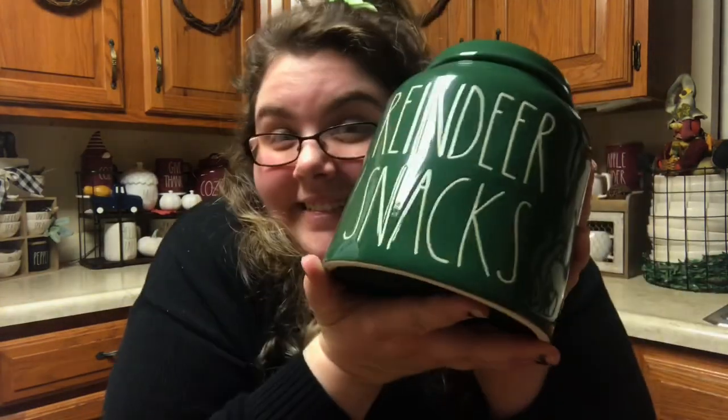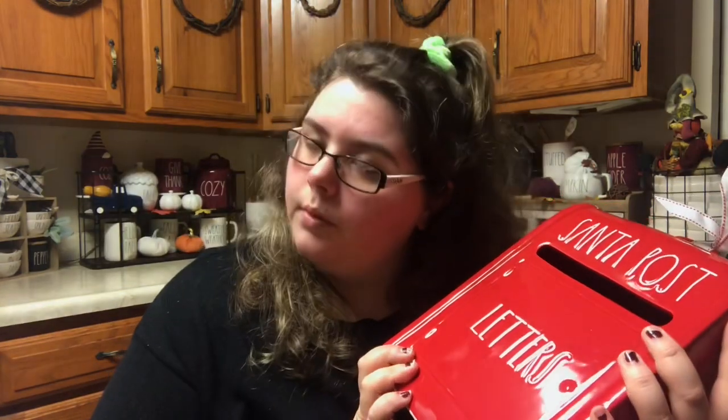Then we got one of the last green items that we got this week, which is, I'm so excited, green reindeer snacks. I wanted this as soon as I saw it was coming. And then the last item from all these trades is something that I did not want, but Mom went ahead and got it anyway. So it is the Santa Post Letters mailbox, which I'm kinda sorta liking now, but I'm not gonna tell my mom that. So that is it for those trades.